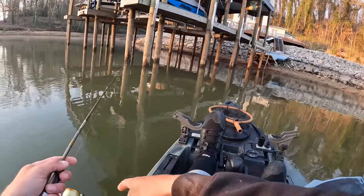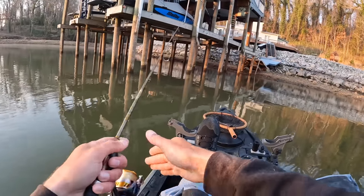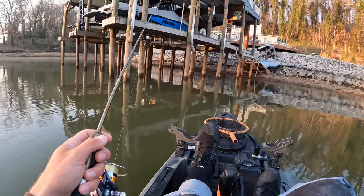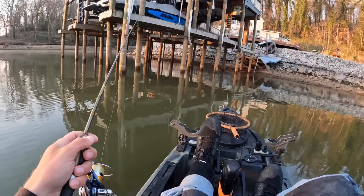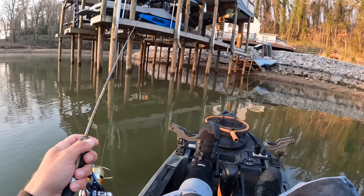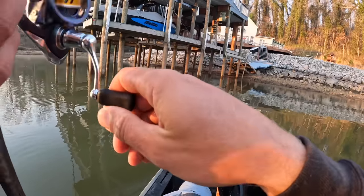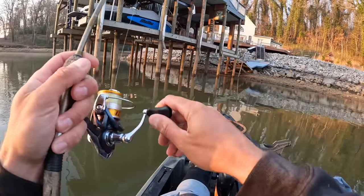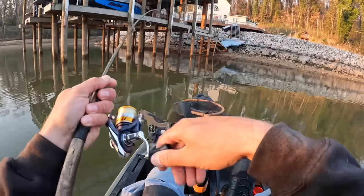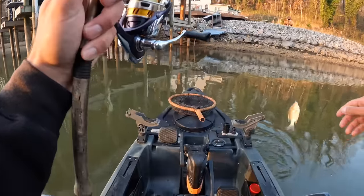Something followed me up right there. Did you see that? You probably couldn't see that. Something followed me. He followed it all the way up. I don't know what he was, but he was a bigger fish. There's something. Let's see what this is. This one's a little bigger right here now. Big bluegill.